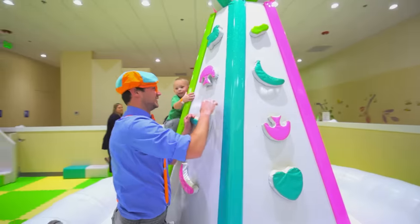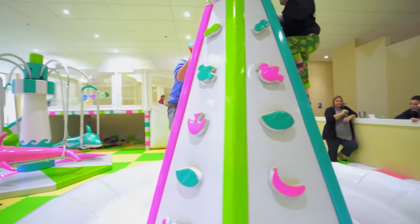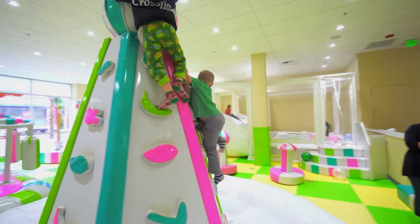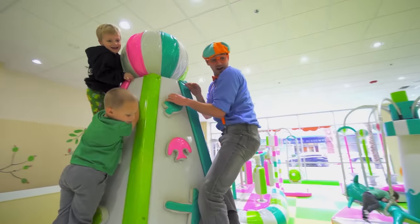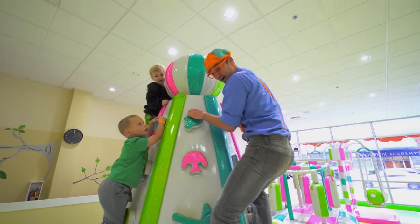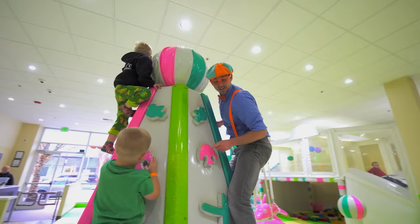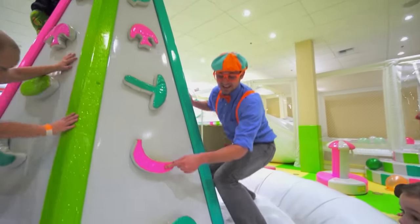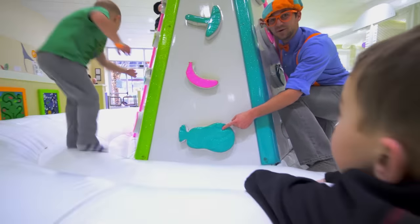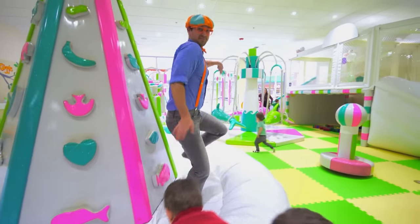Spins around and you can climb up it. Whoa! I'm really high in the sky. Look, the color blue, the color pink, the color blue, the color pink, and the color blue. Did you ride the dolphin yet? Yep.